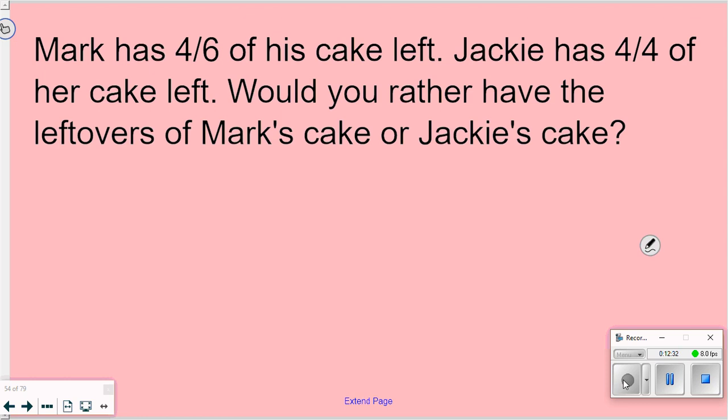This is our question. Which leftovers would you rather have, Mark's leftovers or Jackie's leftovers? You're going to work in partners on this. You're going to keep this paper. You are not turning it in, because we're going to talk about it once everyone is done. You're going to draw some models, have some evidence, and write a sentence explaining whether you would rather have Mark's or Jackie's. And then you're going to keep it. You're going to transition into your math choice board once you and your partner are done. Does that make sense? Okay, so far so good?